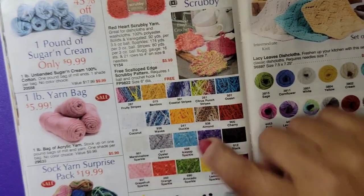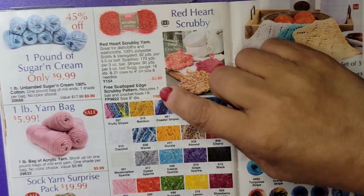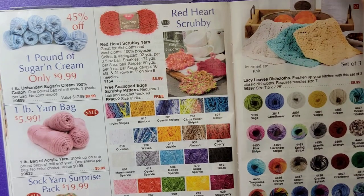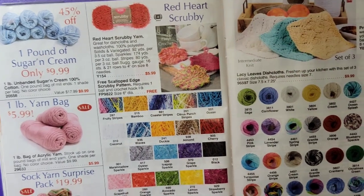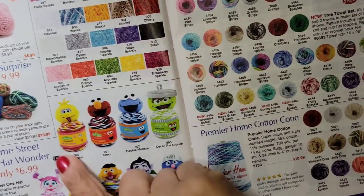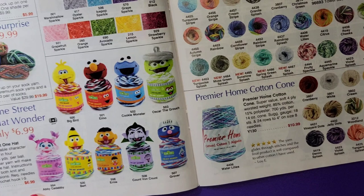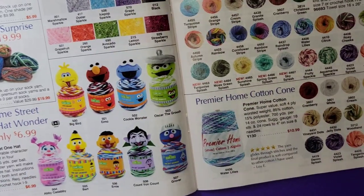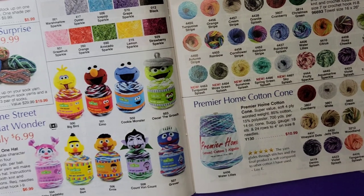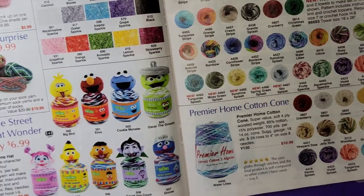All right. This here, I don't like this. I guess it's to wash dishes. Scrubby. $5.99. Yardage is 80 yards, I guess. There's all the colors right there. Oh my gosh. Look, they got them all. And this is $6.99. Yardage is 95 yards. It's a 100% polyester. Isn't that cute? For whoever has kids or granddaughters, grandkids, nephews, whatever, you can make that for them.